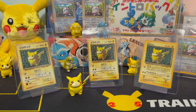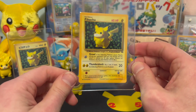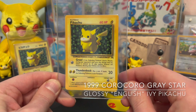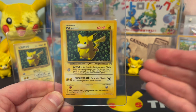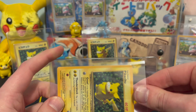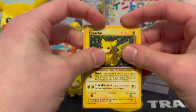So our final card today is the Gray Star promo Pikachu, and it's called a Gray Star for a reason. That's this card right here. It has, instead of Black Star like the English #1 Black Star promo Pikachu card, a Gray Star, and this is still a Japanese Ivy Pikachu. Even though it's English, it's still Japanese, which is why it's part of this history video that we're going to be taking a look at, and it's got a couple other things going for it that are really interesting.